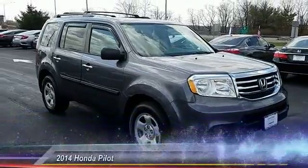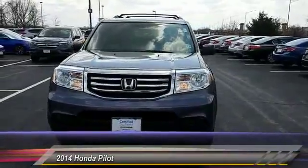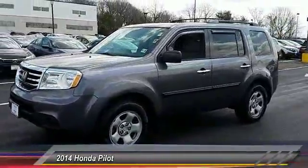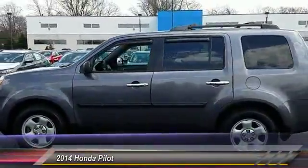The 2014 Pilot. Optimal utility, indulgent interior, powerful performer. You'll be ready for almost anything in the Honda Pilot, and it is priced below $20,000. This vehicle has less than 60,000 miles.